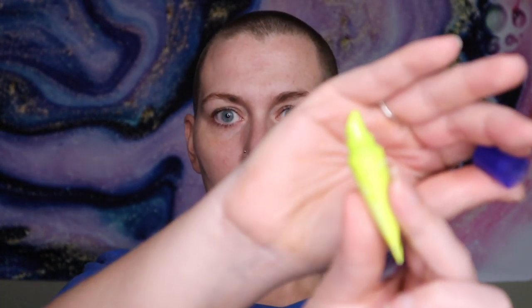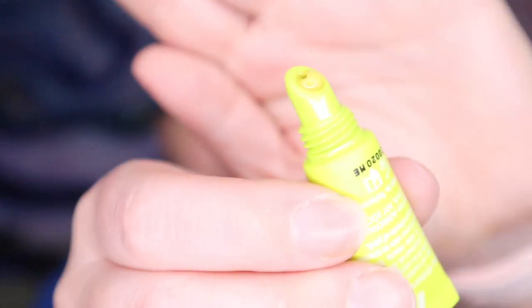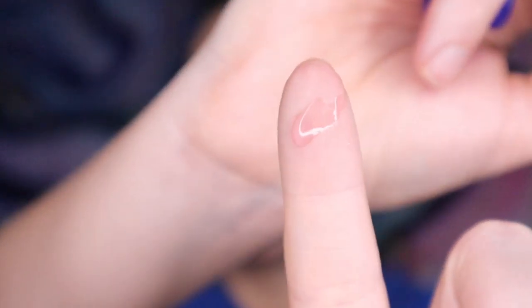Oh, it's got little bubblies coming out there. Here, let's see if we can zoom in on that. See, it legitimately looks like an oil. Let's see if we can, there we go. Just gonna go ahead and put it on.